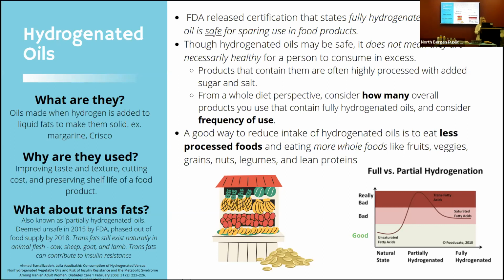Some products are labeled and marketed as plant butter. One of them in particular says, just to give an example, made with avocado oil. It's not made of avocado oil. The first ingredient in some of these products will be palm oil. So when you look at the saturated fat and you hold a butter and a plant butter side by side, saturated fat is very, very similar. These are used to improve taste and texture, to cut costs, and preserve shelf life of food products. So not only will you find them in the dairy section, you will also find them in different food products.